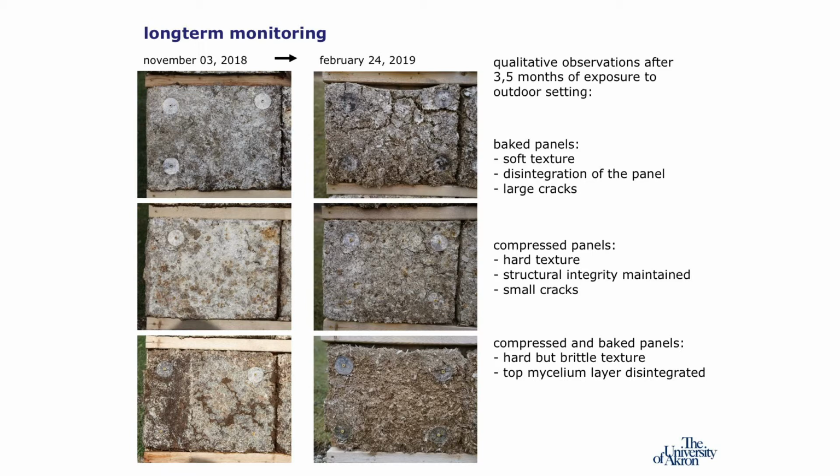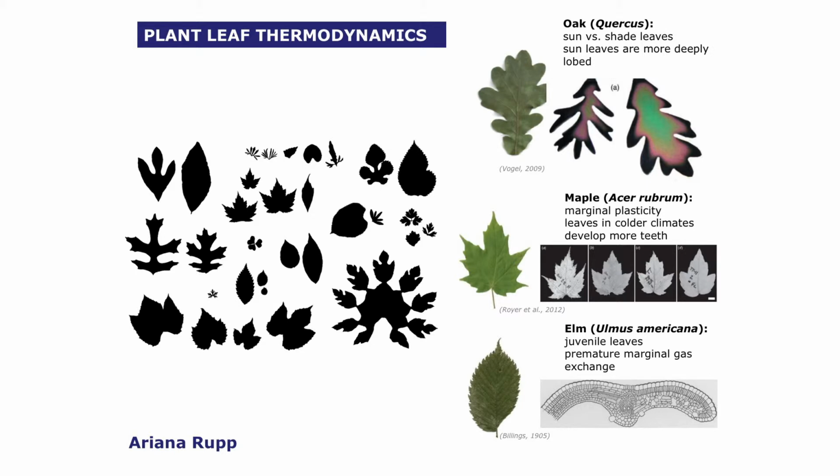And we have some qualitative observations in the meantime. So for the baked panels, the texture became very soft. They started to disintegrate and almost become fluid and get large cracks, but they're still up there. The compressed panels were performing best, so they have a pretty hard texture, are structurally still good and just have small cracks. And the compressed and baked panels had a really big difference between the surface and the interior design, so the surface just came off really quickly and it looks very brittle. So we are looking at how those panels behave, and we hope to go further with this.